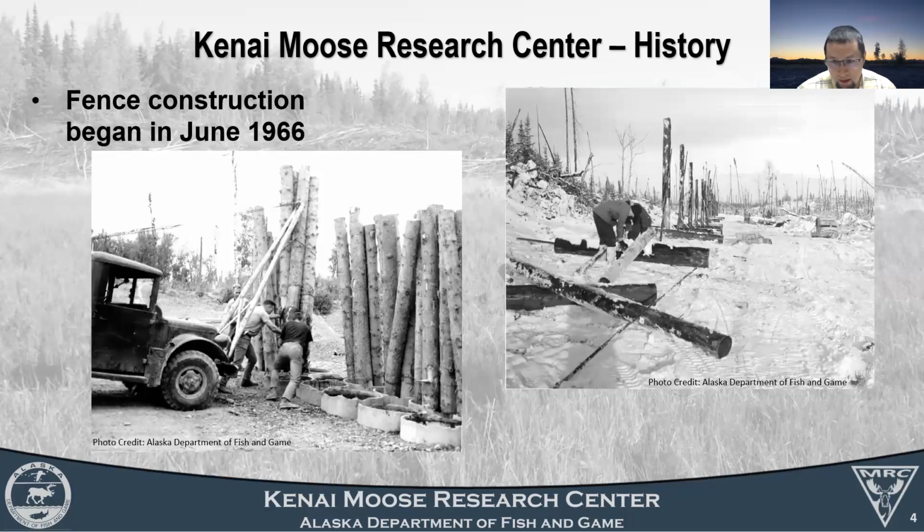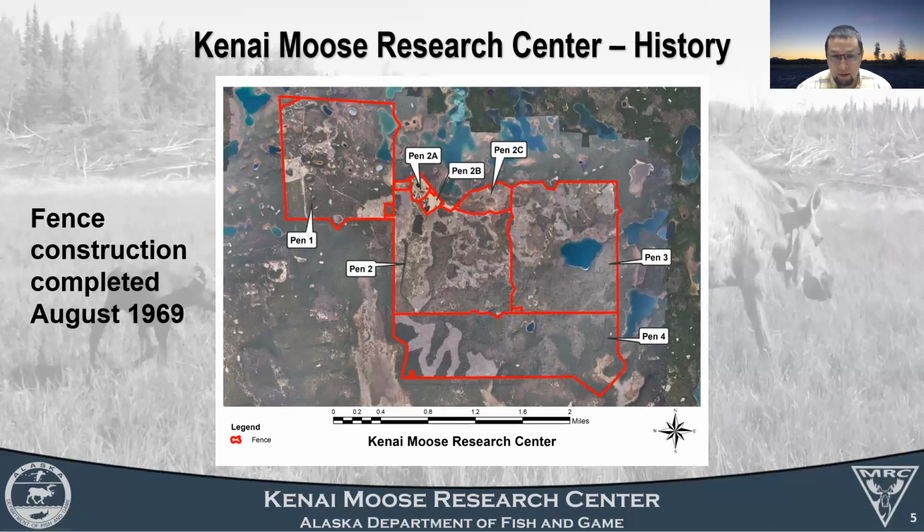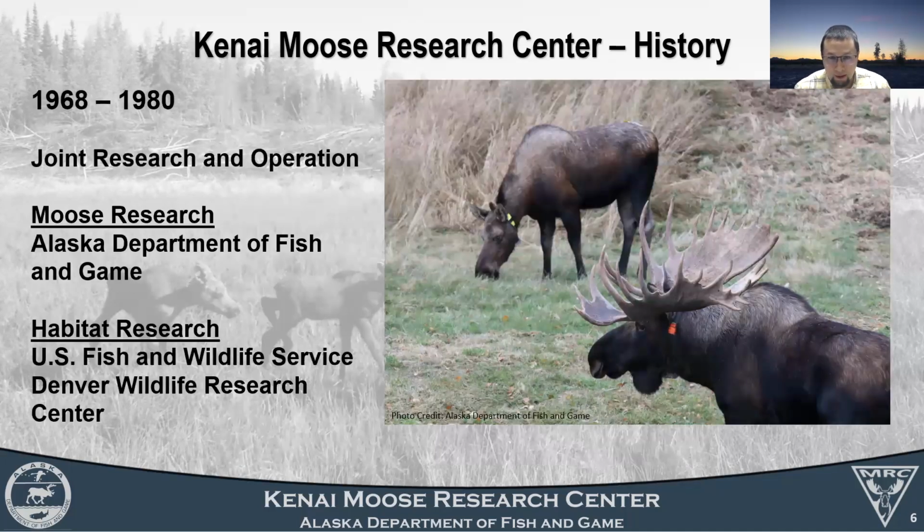So the facility began construction in 1966. They started putting in the fence lines, and over the next 3 years, they were able to fence in 4 square miles, completed in August 1969. We started doing research in 1968 when we had about 3 of our enclosures finished with the fence line. At that time, through 1980, it was a joint research operation. The Alaska Department of Fish and Game was in charge of all the animals and animal research, whereas the Fish and Wildlife Service, actually the Denver Wildlife Research Center, was in charge of doing habitat research.